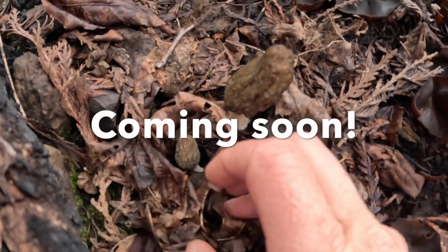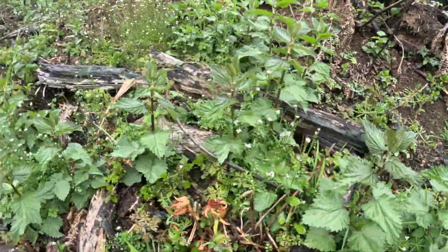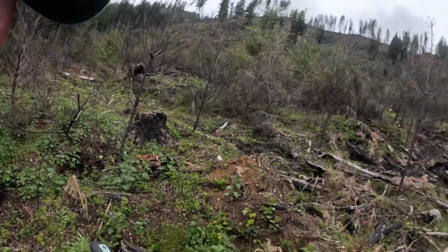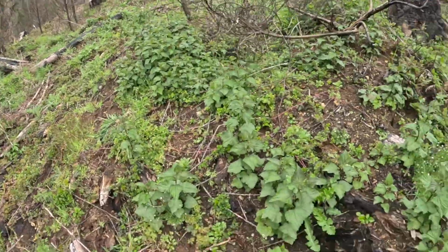Well, I'm unlucky in morels, but I'm very lucky in fresh, young stinging nettle. This is a huge patch of it in the perfect age for delicious and nutritious eating. So I'm gonna get some gloves on and pick these guys, because that's something I can take home and eat and is really healthy, delicious, makes a great pesto. That's my favorite way to eat it. So I'm gonna pick these guys. Look at all of it.